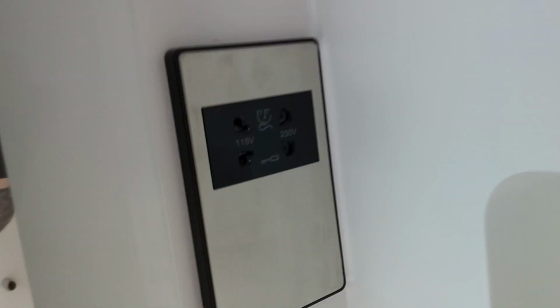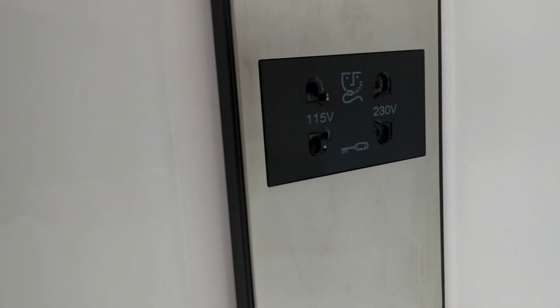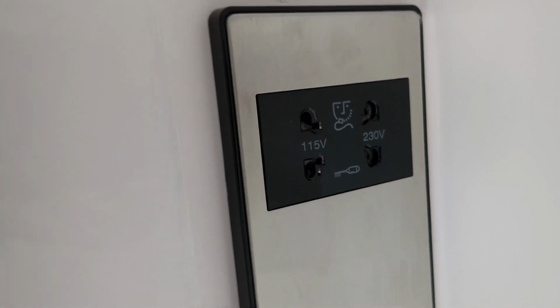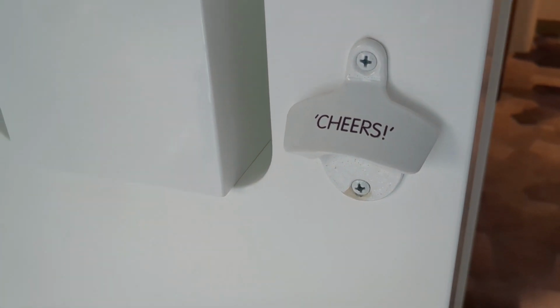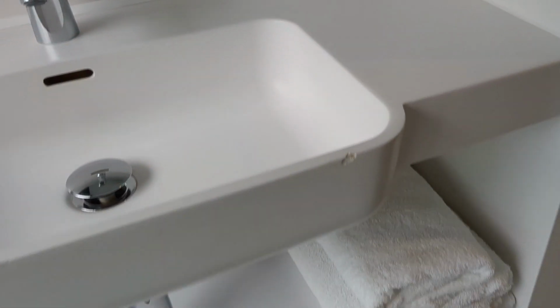At the side, we have input there, or port should I say, for electric shavers. At the side, there's a couple of glasses. We have some tissues there, and we also have a bottle opener. Down below, that is where some of the towels are kept.